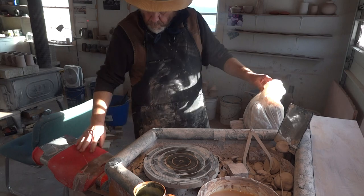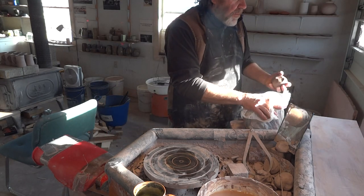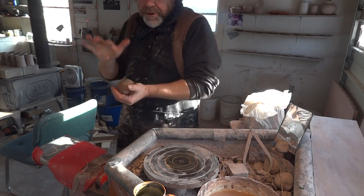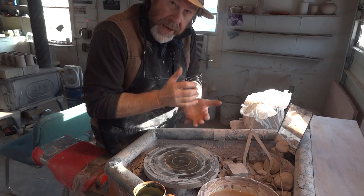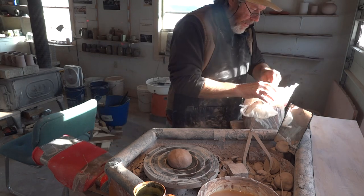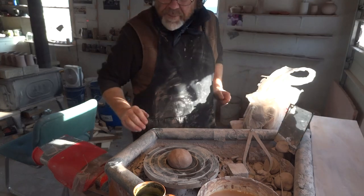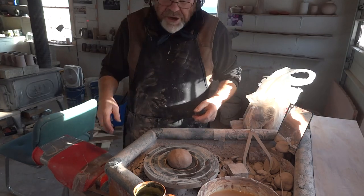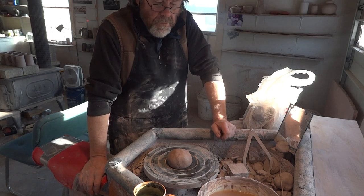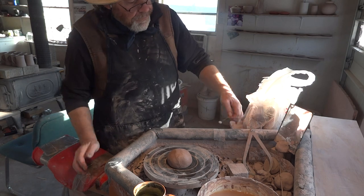And it's good to be back. I missed the wheel. To be honest, it's been pretty cold in here, and it's very cold outside now, actually. But I thought, I can't wait anymore. Simon, you've got to get out there. So I spent the morning putting tools together, chamois leathers and throwing sticks and cut-off wires, making them.